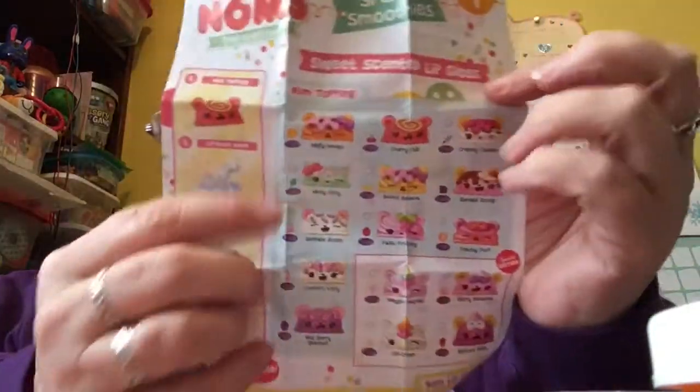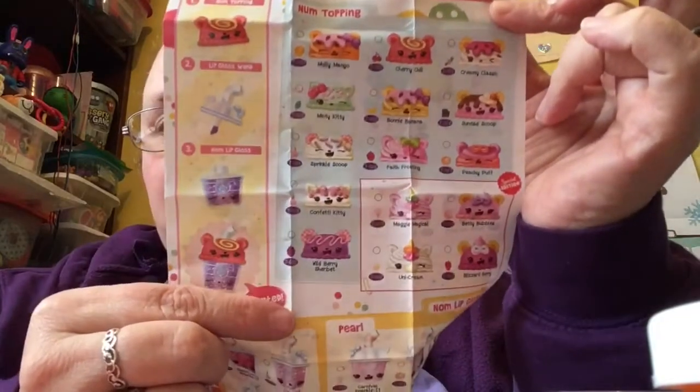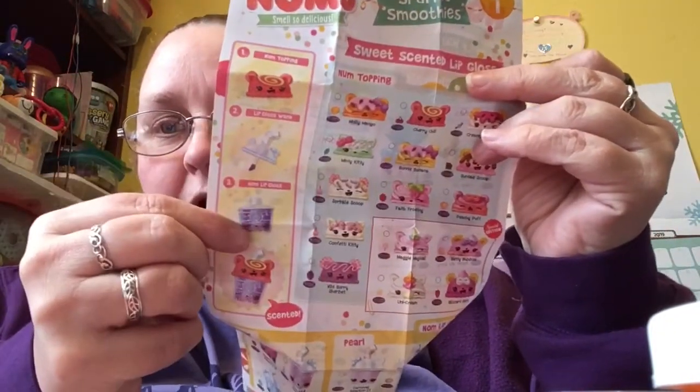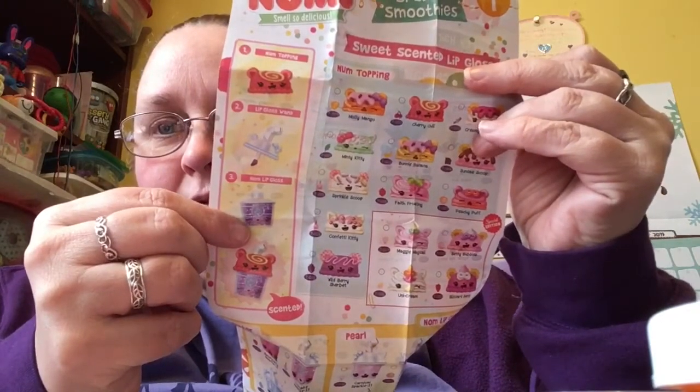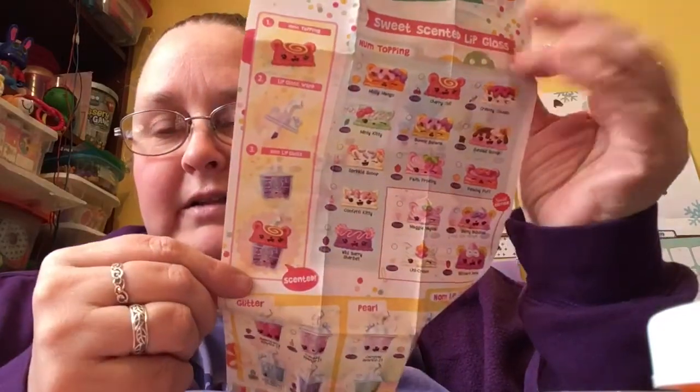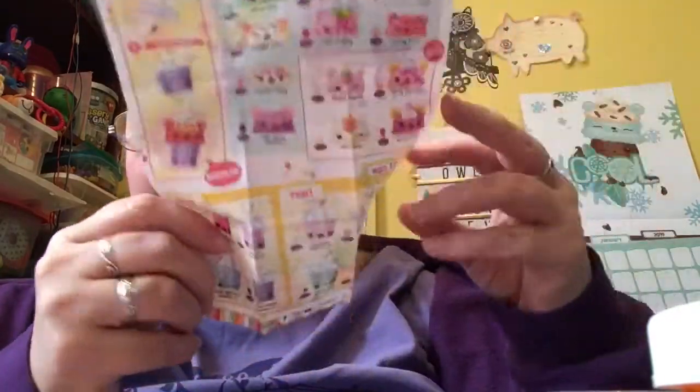So let's pull out our checklist, because I've never seen this before. I'd like to show and look at it with you. So let's see. On here is all our Num toppings that you can get. That's really super cool. So you get a Num topping, you get a lip gloss. You get the lip gloss top wand, and the lip gloss, and that's how it looks. And it's scented as well.